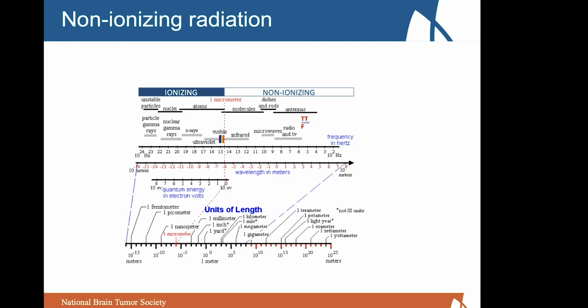There's another kind of radiation called non-ionizing radiation. Non-ionizing radiation is radiation that doesn't cause those electrons to fly out of the atoms and bombard water. A good example of non-ionizing radiation are the microwaves of your microwave oven, or what's used for radio and television, but also something called tumor treating fields.